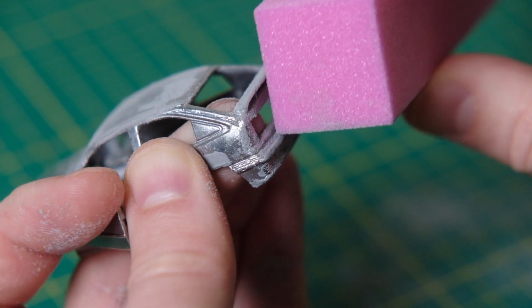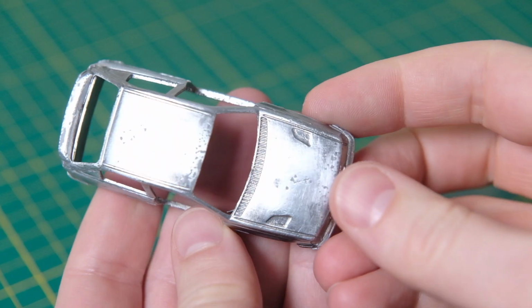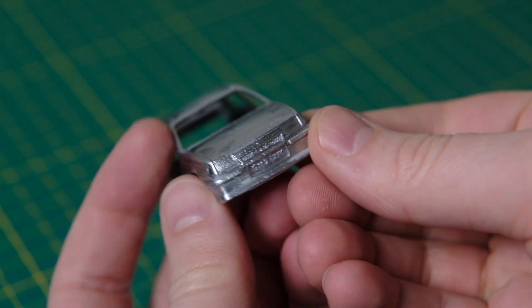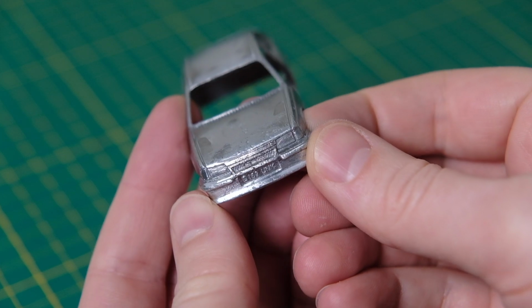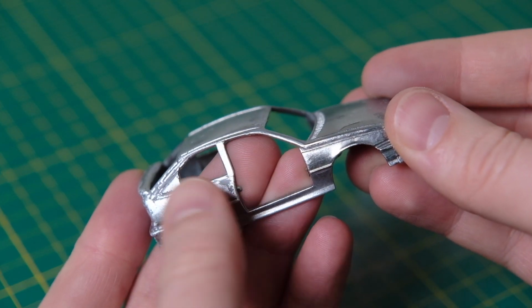Vauxhall had eyed a class win for their sportier hatchback. They also believed they would have an outside chance with the Astra for an overall championship win. This would be achieved by consistently gathering points and staying out of any drama in the middle of the field.